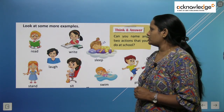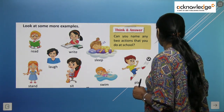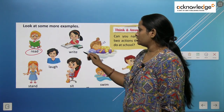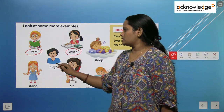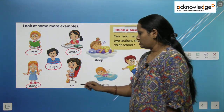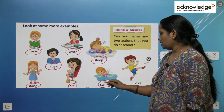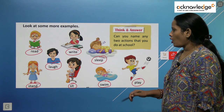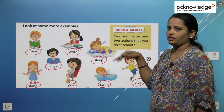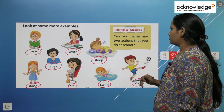Look at some more examples. Some more examples are given here. Here we can see a boy is very happy, he is reading something. So what work is the boy doing? He is reading a book. Here the girl is writing. The man is laughing. The girl is standing. So standing is also a work. Sitting is also work. Sleeping, swimming and playing. All these words that I have circled with a red sketch pen are action words.